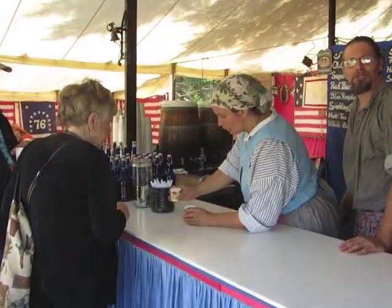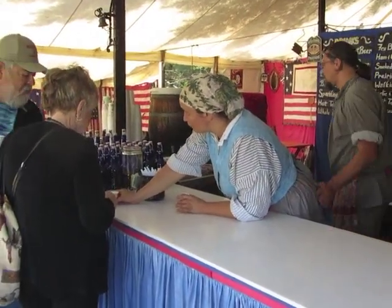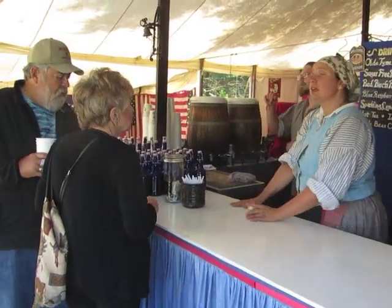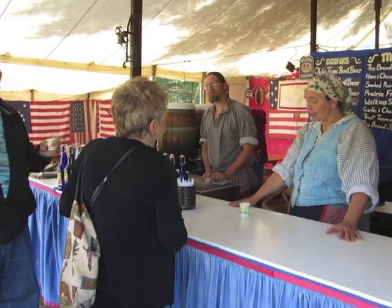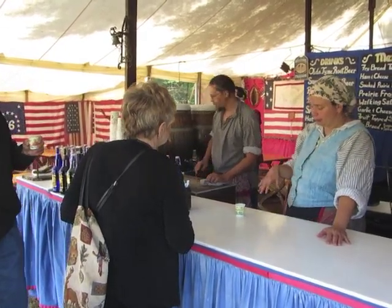Certainly. Now, this is the red birch beer. It's a sarsaparilla base, then made with the sap of the eastern red birch tree. Would you like a sample? Sure. Sugar-free for me, please. Sugar-free?